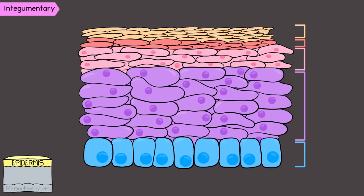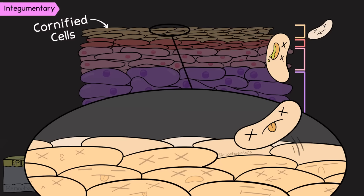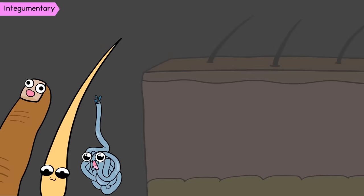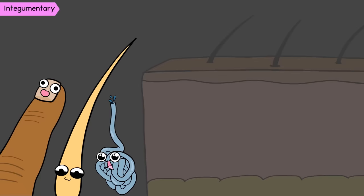Your most outer layer consists of cornified cells. They're dead cells that are continuously shed off, with replacement cells coming from layers below. Your integumentary system is also more than just your skin. It includes hair, nails, and sebaceous glands, which secrete oil.